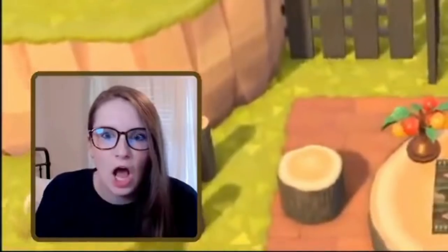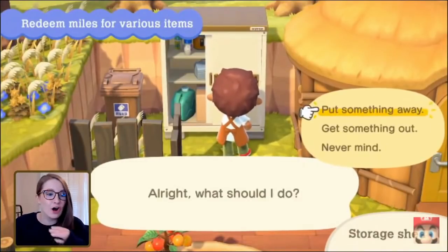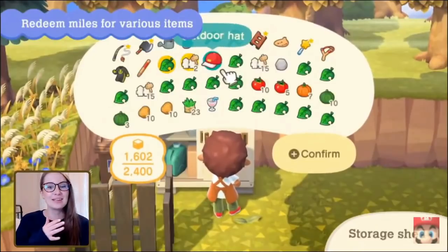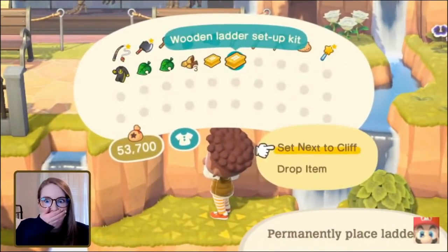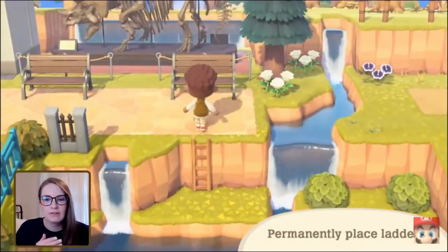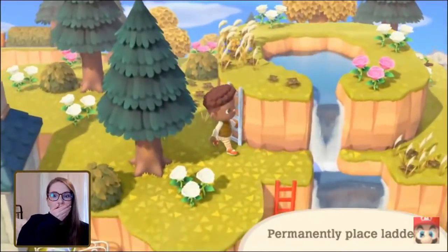This storage shed will come in handy. It connects to your home storage. It can be placed almost anywhere on your island, so use it to easily store items or take them out. And when you need some bills from your account, permanently place ladders on cliffs with the ladder setup kit. No way, that's the cutest thing I've ever seen. It's super handy for getting around your island.